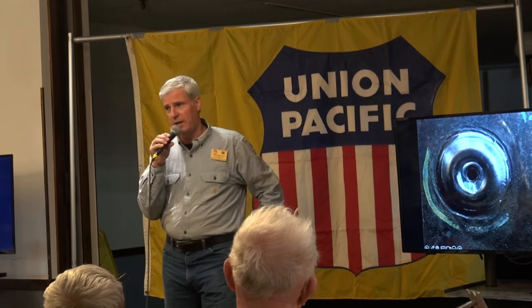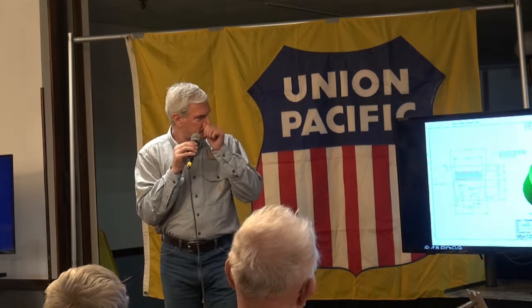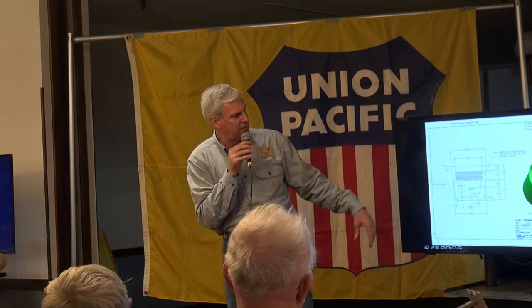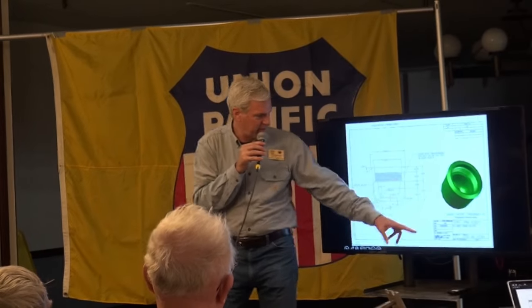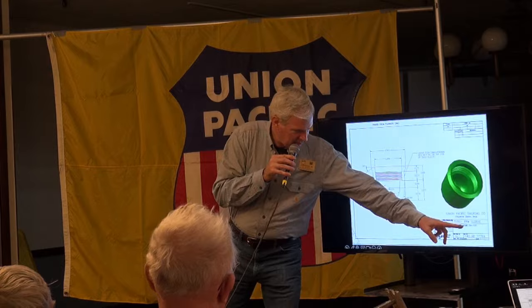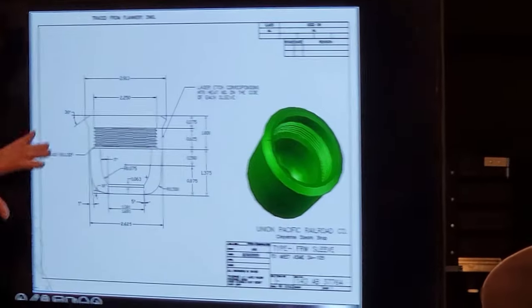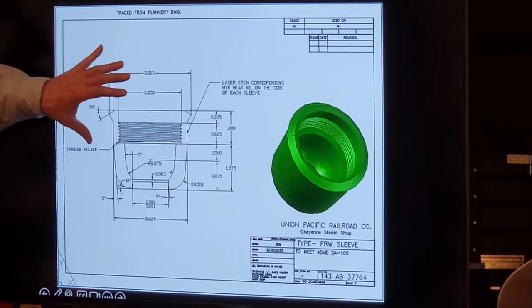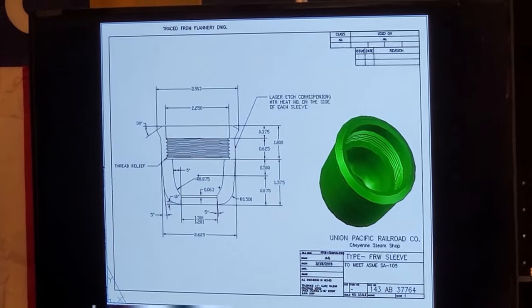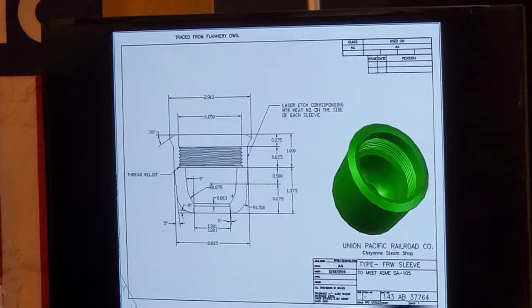But I did a lot on the 844 when we did that work. This is a CAD drawing of parts that we make. So this is part of those boiler components. So we take the Union Pacific drawing a lot of times, and we just convert it into this three-dimensional drawing here. So that was the other fun part, is that we had all of the blueprints that we needed.